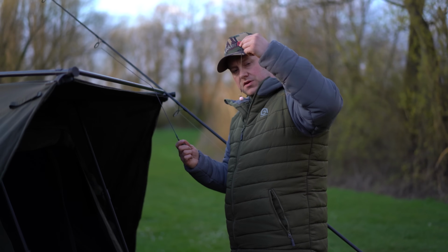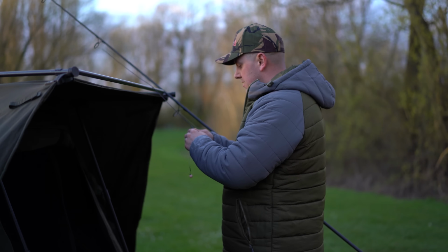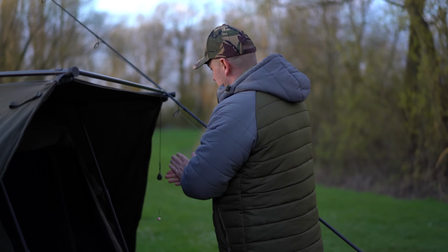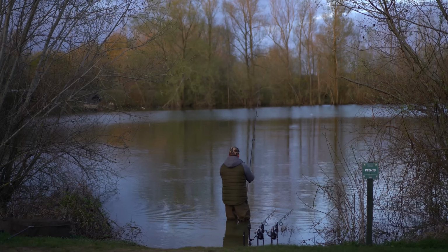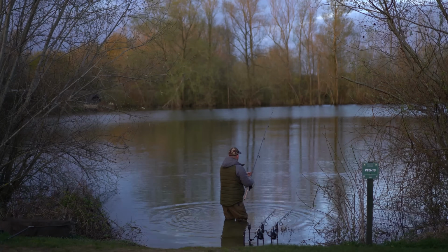It's straight out the packet, a tidy rig. So I'm just gonna attach it on now and get it on that baited spot. Hopefully I can pick one up and save myself in this session, because I really do want to catch one now. Come on. So that's all three rods out now for the rest of the session. They won't be coming back in until I pack up or I get a fish.